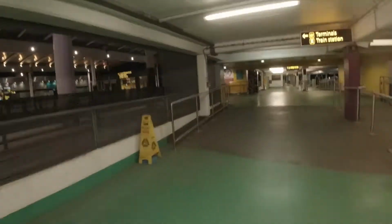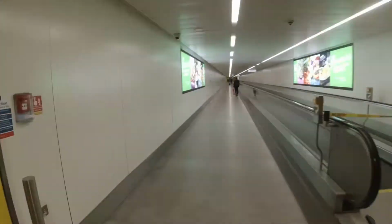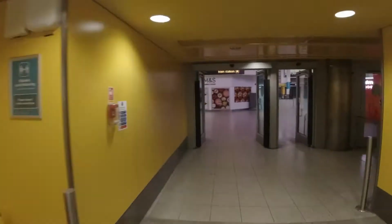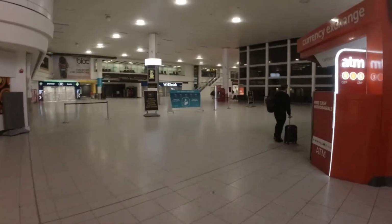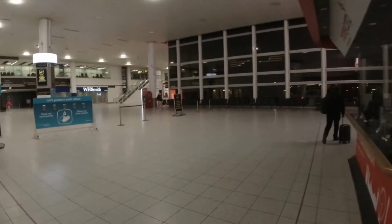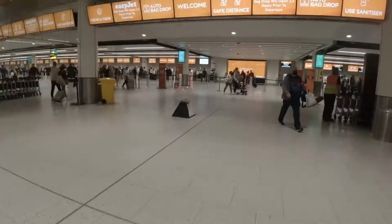Having explored the parking options, I'd noticed that it was only a few pounds more to park at the short-term parking facility at the South Terminal versus the long-term parking at the North Terminal. This is a far more convenient option, as the car park is right next to the terminal building, even if you then have to take the inter-terminal train. So after a somewhat surreal transit through a deserted South Terminal, the inter-terminal train quickly brought me to the easyJet check-in area at the North Terminal.